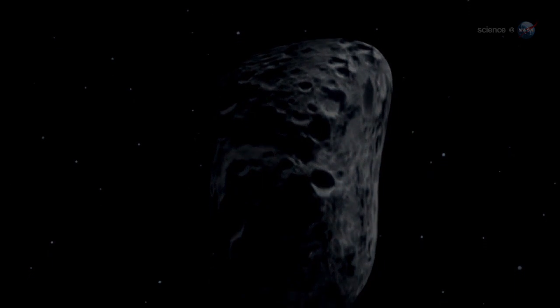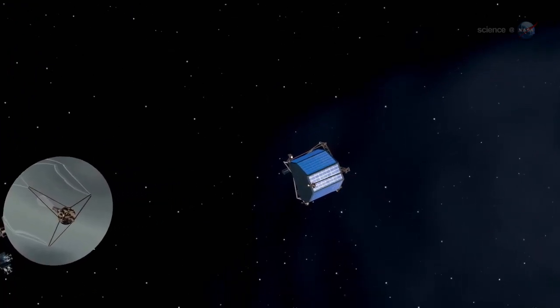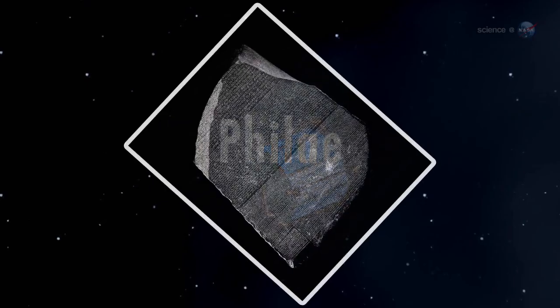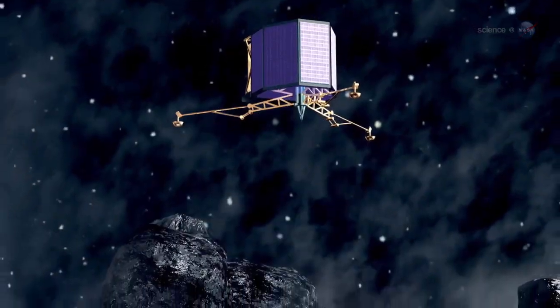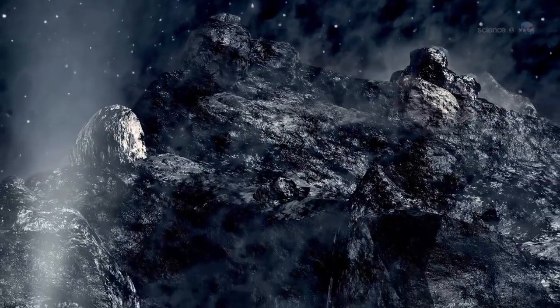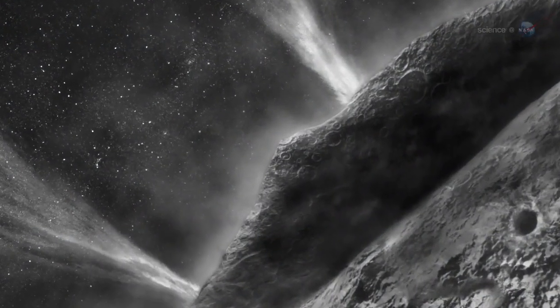Once a site is chosen, the spacecraft will descend as low as 1 kilometer to deploy the lander. The lander's name is Philae, after an island in the Nile, the site of an obelisk that helped decipher, you guessed it, the Rosetta Stone. Touchdown is scheduled for November 2014, when Philae will make the first ever controlled landing on a comet's nucleus. When we land, the comet could already be active, says Alexander.